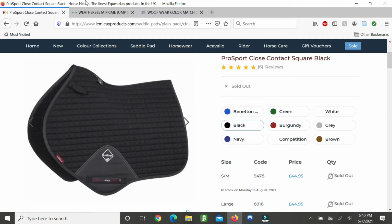I will start by saying cotton saddle pads are sold out pretty much everywhere. I don't know why. I know it's a popular style, but you will never convince me to use suede saddle pads. I hate them. Everything sticks to them. Dirt, hair, hay, they are horrible. So I will desperately keep looking for cotton close contact pads because I refuse to use the suede ones.